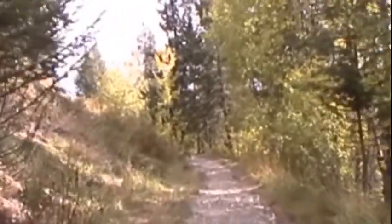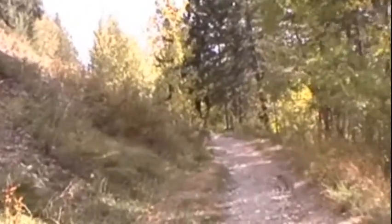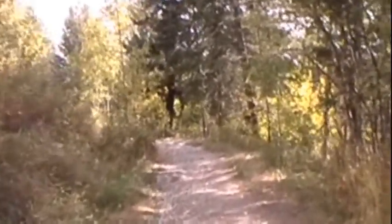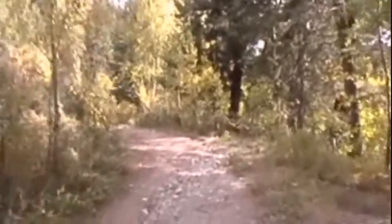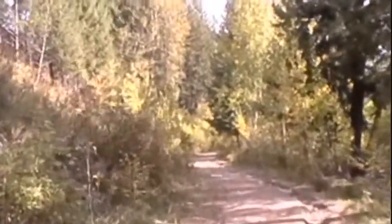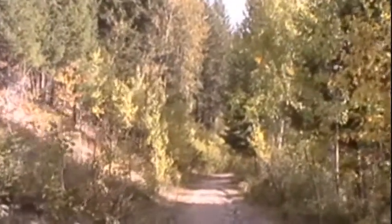Got my whistle, see if Yogi's down here someplace. The old toothy git. I don't want to get chewed on today, if you know what I mean. This is a nice day out on an autumn day, and they have been known to be down here, them bears. And cougars too, although not as many of those. And once in a while you'll see some white-tailed deer up here feasting on some of the plants.